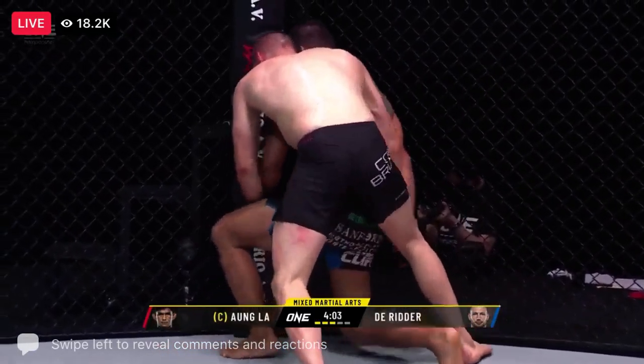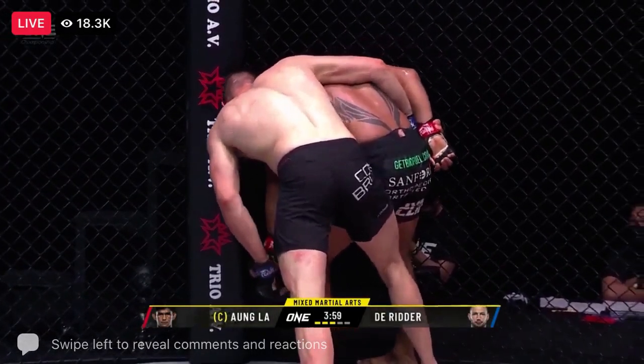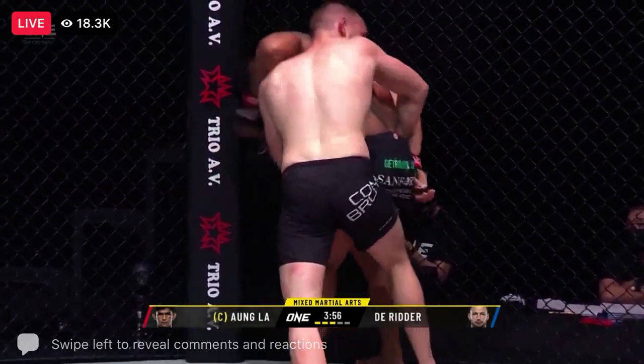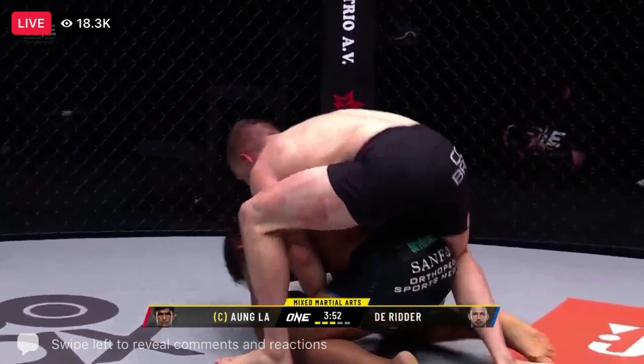Both men breathing hard here in the third. Lots of instructions coming from Henry Hooft and the team out of Sanford MMA from Florida in the corner of Aung La Nsang. Also here, like we do in the gym.